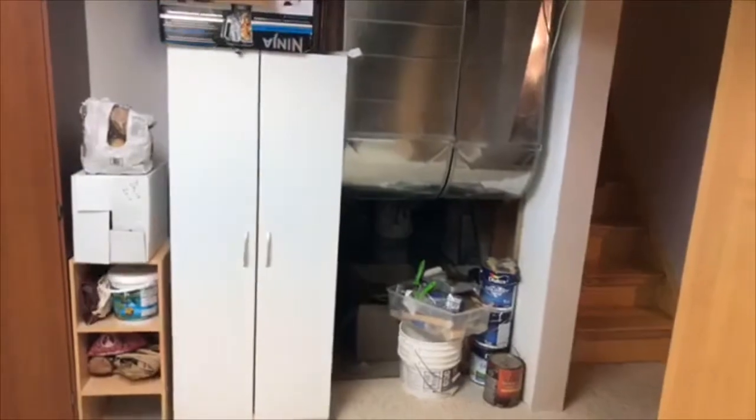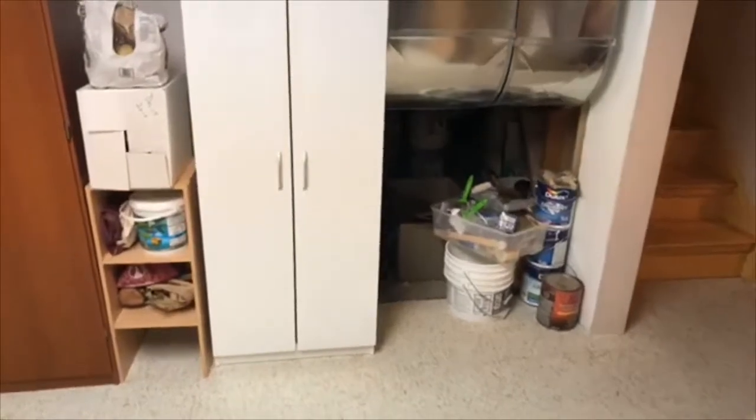And then you'll see here that ductwork. The furnace is under there, which was done in 2016. They did move it, so it's been pushed back underneath that little crawl space area that I'm showing you right now. So the furnace wouldn't be right in the middle of the basement, which is genius. I love when people do that.